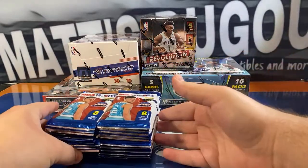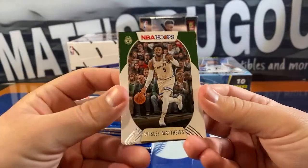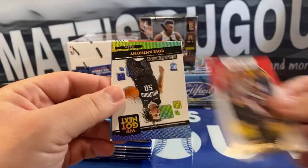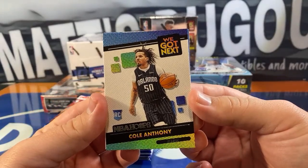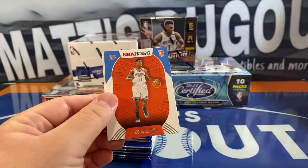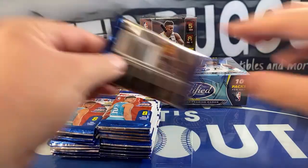So, yeah, let's do it. Let's see what we can get here out of Hoops first box. Good luck, guys. See some fire. All right. Wesley Matthews. Got Daniel Gafford, Markelle Fultz, Shai Gilgeous-Alexander, Hassan Whiteside. Our first rookie insert we got next of Cole Anthony. Nice one there for the Magic in Orlando. Like those inserts. And our rookies are Theo Maledon and another Cole Anthony. Nice pack there. Magic starting us off.